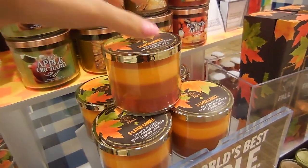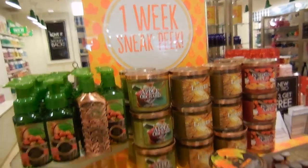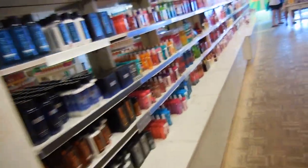They do have this really cool three-layer candle. But like I said, the candles are not on sale right now, so I think I'm just going to wait. And they have no fall soaps. So we're gonna look for our travel size items, and then I think we're gonna get out of here really quick.